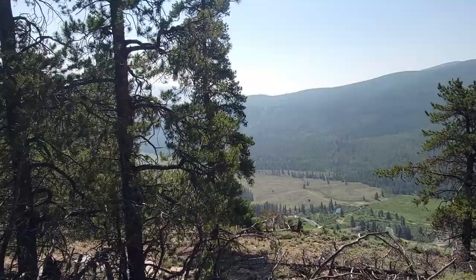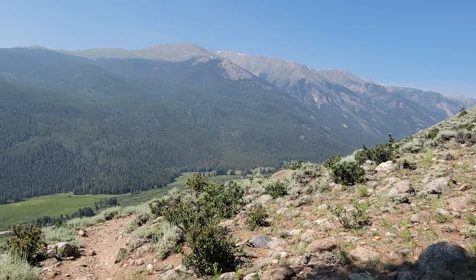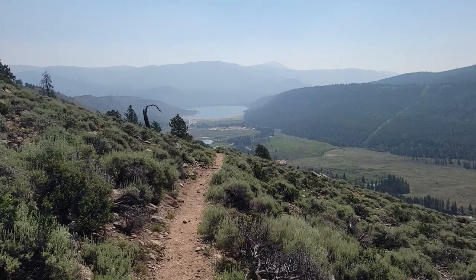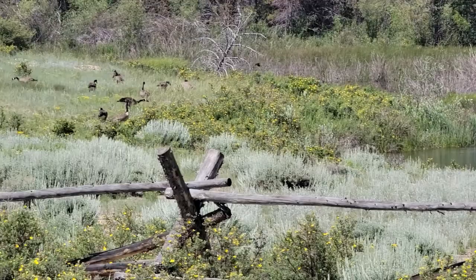Okay, now it looks like I'm coming out to a very hot south-facing slope. But there's a nice view anyway. Too bad it's a little smoky. There's quite a nice little view of a lake down there too, and some ponds. Bunch of geese over there by this pond. I don't know if you can see the pond, there it is. Pretty cool to see.